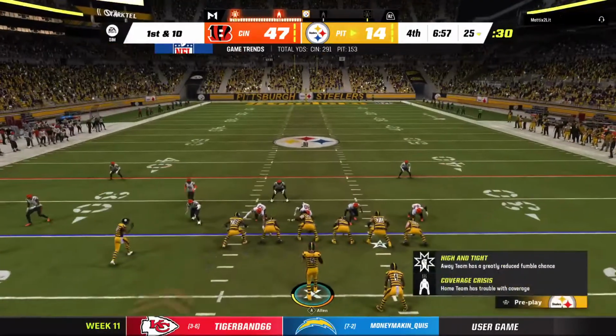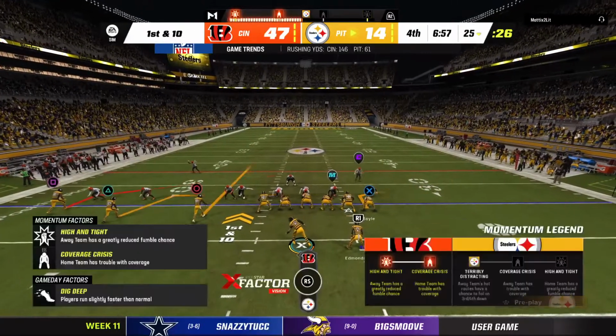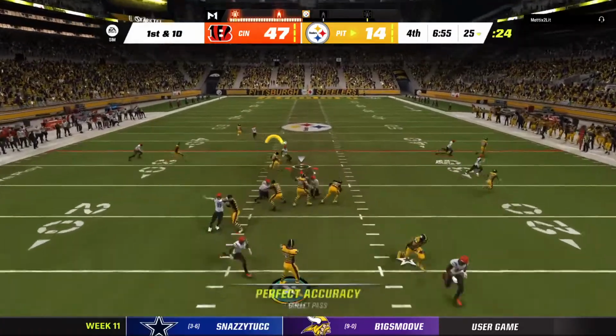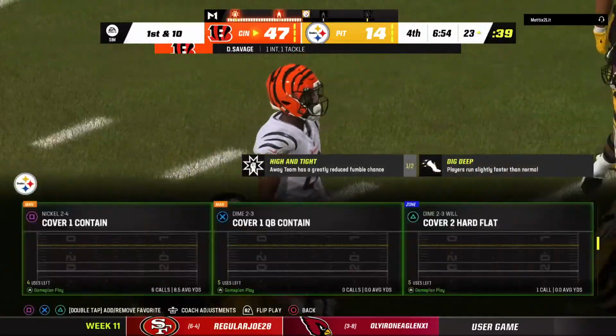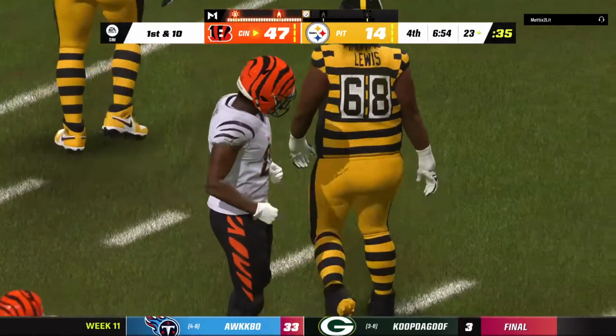The Steeler offense here about ready for their next drive. Remember, they have won 3 straight, but getting to 4 straight does not appear to be in the cards as they are in a big fourth-quarter hole. And for the 4th time tonight, it's an interception. Picked off by Darnell Savage. And his guys are going to get the football at the 23-yard line.